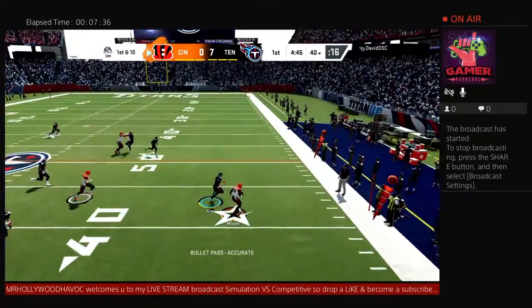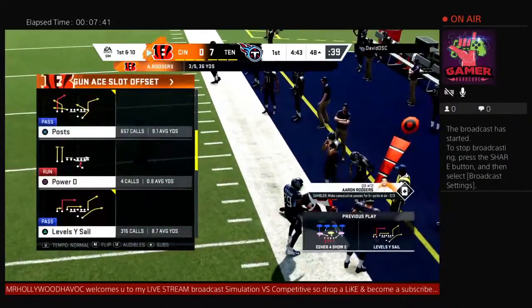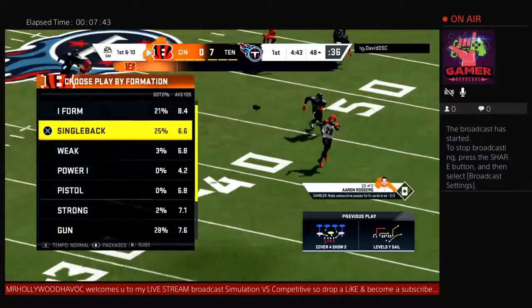On first down, Rodgers. He gets this in the hands of Mixon. 12 yards that time and a Cincinnati first down. Nice little nifty play for him there.